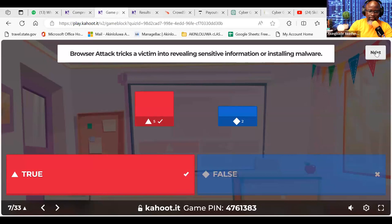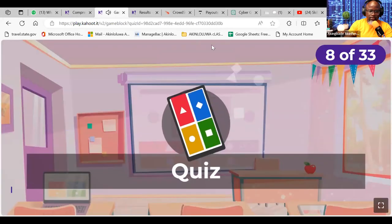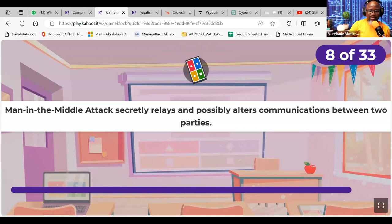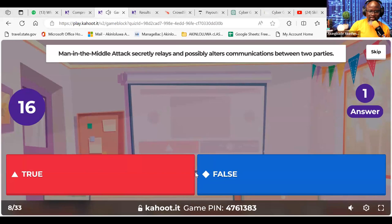Okay, let's go to the next question. We'll be fast. Man in the middle attack secretly relays them. What I can do is that you guys can type the answer in the chat. Whatever you think the answer is, type it in the chat so that other people can leverage it, and if they agree with you, they can type it too.